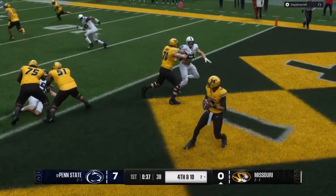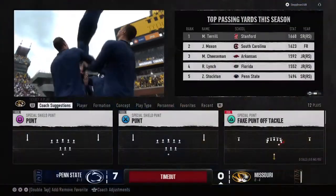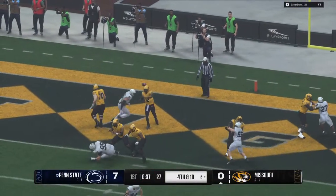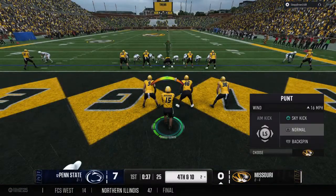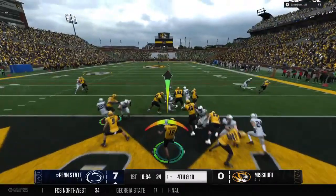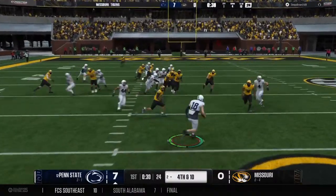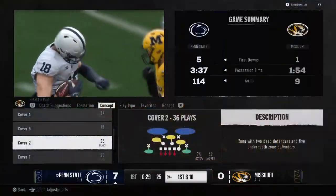And it's not panic time yet for this offense, but last week was a really bad performance. This week, starting off a little bit slow. They got to find some form of rhythm. They got to find some way, get a few first downs, get some playmakers involved, because right now they just seem out of sync. Missouri will have to send out the punt team. They'll look to pin him deep. Wants to return it.